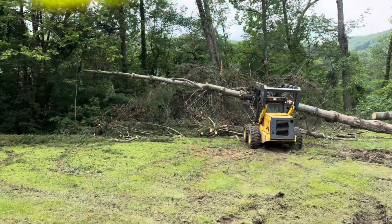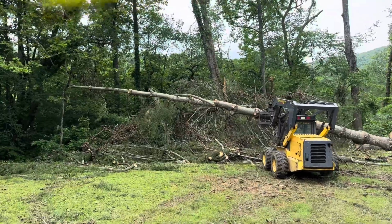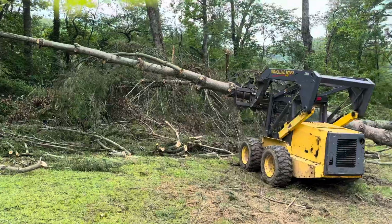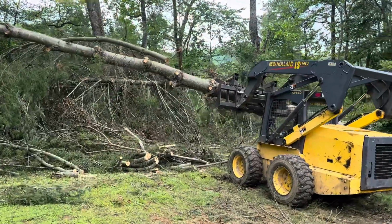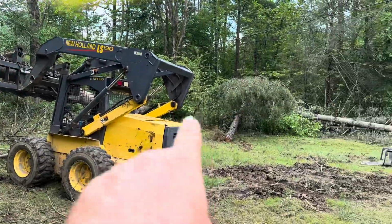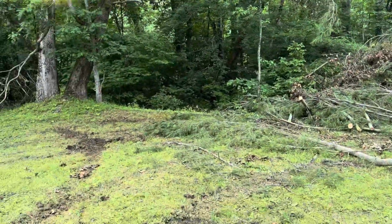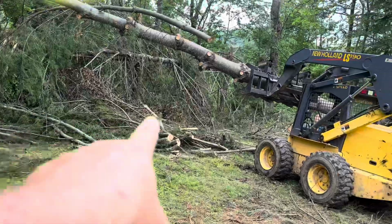Hi guys, looks like I got all of the limbs off of it for the most part. That one you see right there is actually just laying across the top of it. So now I'm gonna readjust my position because I've got way more weight on that side of the log than I do on this side, so I can pick it up. I'm probably just gonna move it somewhere here out of the way so they can then get in here and clean up all this mess.